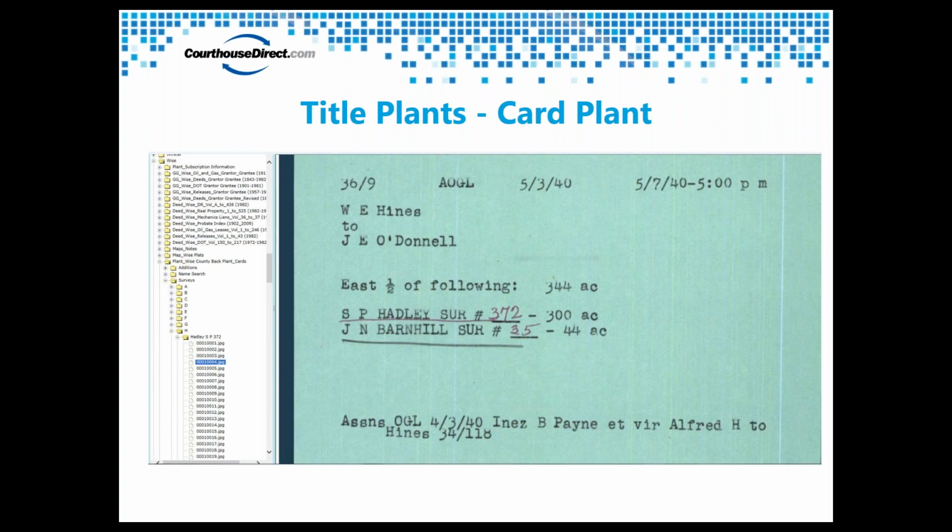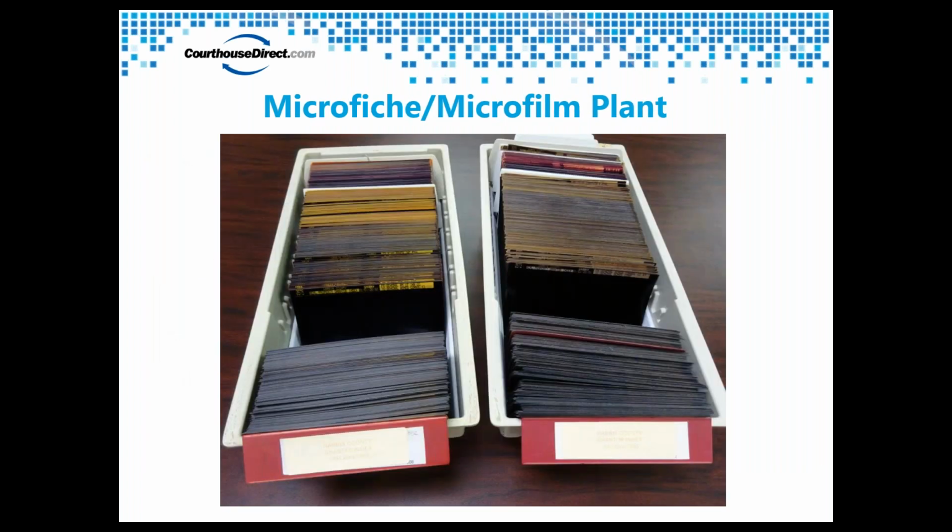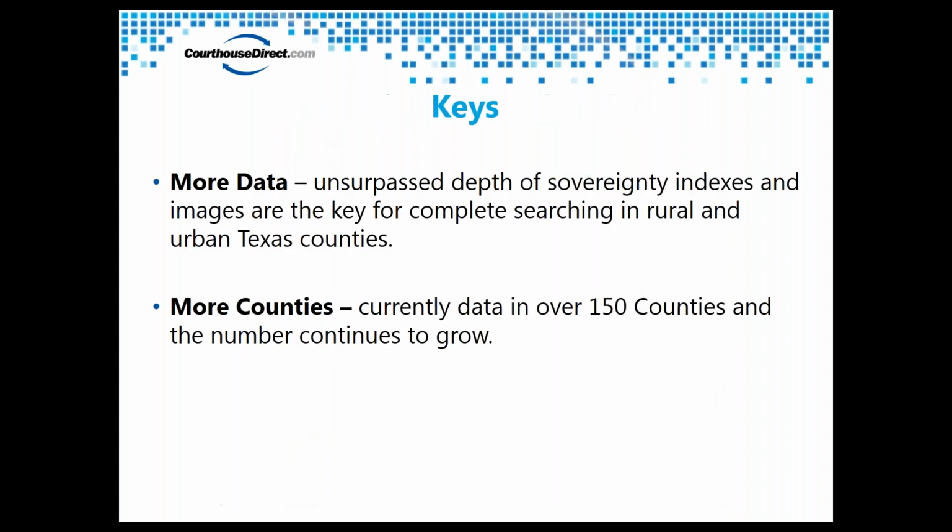They also are referencing other information within the survey or within this particular document, which is a reference to an assignment of an oil and gas lease. And then again, when we're scanning these records, there's different types of formats that we're scanning. In this case, these are microfiche cards that we're scanning. And so we think the keys to what we're doing here is, number one, that we're providing more data. So we have what we consider to be an unsurpassed depth of data in the databases that we create.